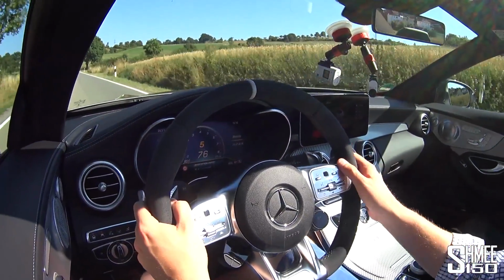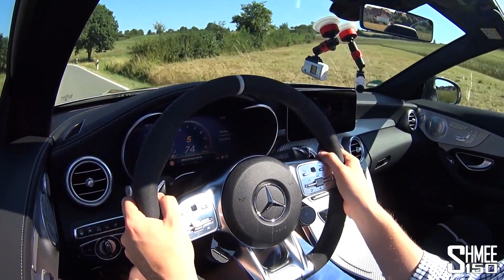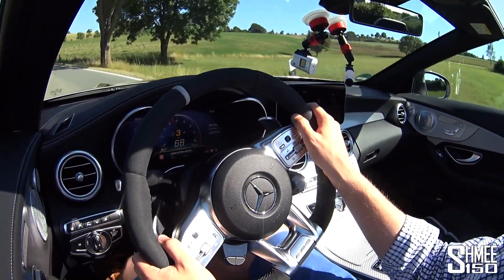I love how easy this is to get to the settings you want. Race mode for full noise that you get out of it. Drop the gears. There we go.